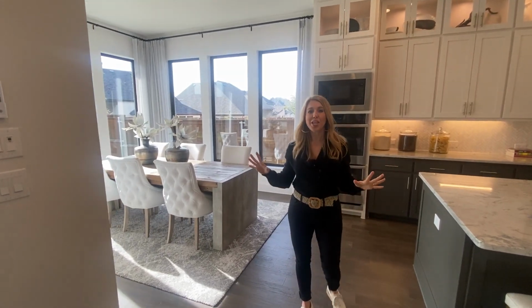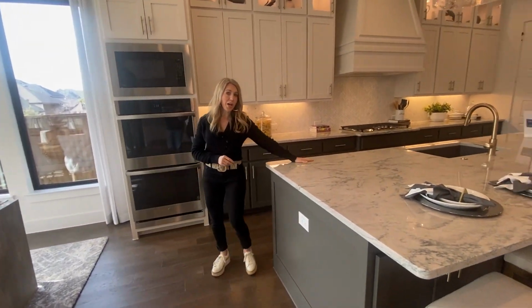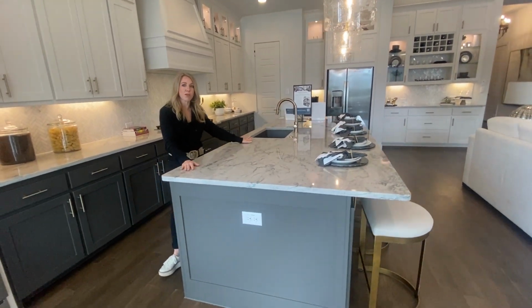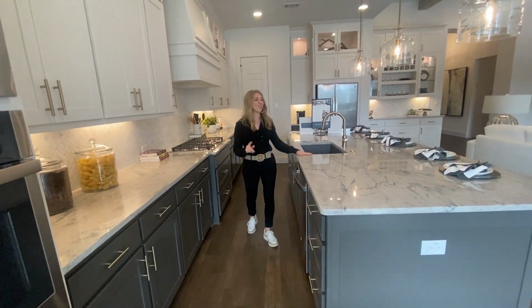All right, now let's head over into the kitchen, everyone's favorite room. This island is quite possibly 15 feet long. I'm serious. I think if I laid on it, I could do that 3 times over because I am 5 foot tall. So anyway, 5'1".